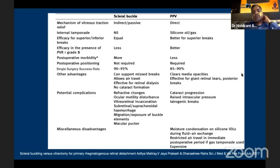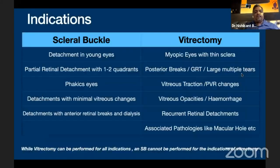So if you just compare both of them, you can see that the single surgery success rate is actually more in a scleral buckle as compared to a pars plana vitrectomy. And this chart enumerates all the positives and negatives of a scleral buckle vis-a-vis a pars plana vitrectomy. Now, as we know, scleral buckle is basically indicated in an uncomplicated detachment in a young adult with a partial detachment of 1 or 2 quadrants in phakic eyes, detachment with minimal vitreous changes, and detachment with anterior retinal breaks or dialysis.